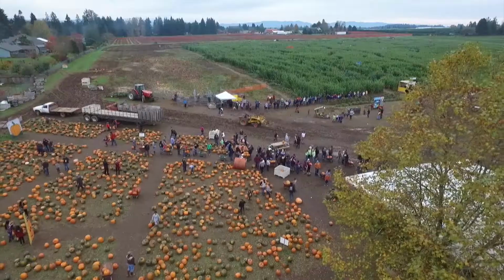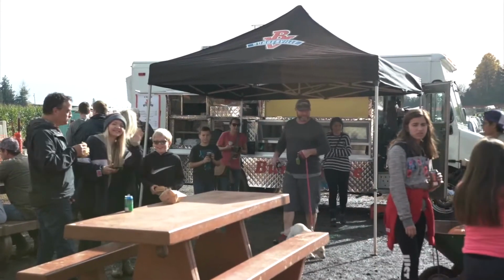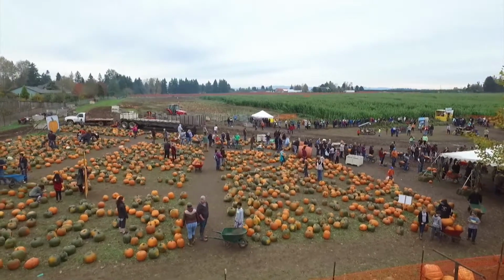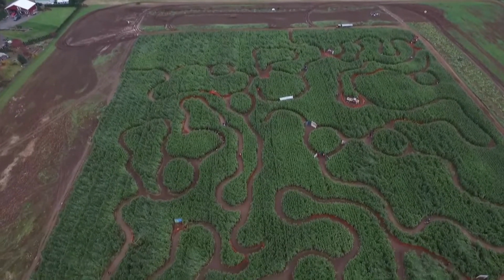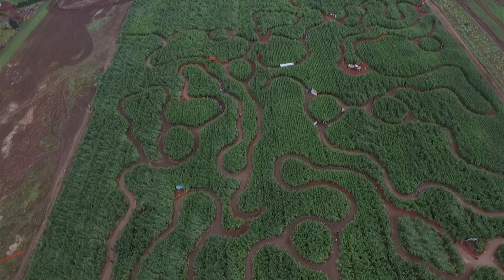But there's more than just pumpkins going on here. I saw the Burgerville truck here. How's Burgerville here? Burgerville's here because we partner with them to supply all their berries. We're here in the pumpkins right now, and they're in all shapes and sizes, which is really cool. But that corn maze is just calling me. I went to Nebraska where the Cornhuskers is just calling me. Can you take me in the corn maze?